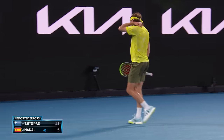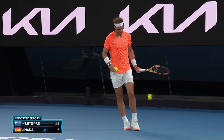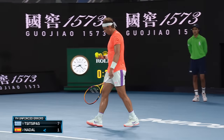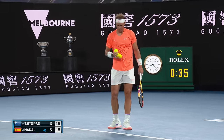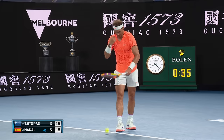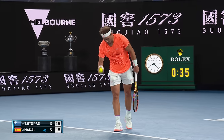With new balls, logic says that it would suit Tsitsipas, but Rafa stands back with new balls, probably has a bit more margin for error than most because of it, and Tsitsipas is still trying to stand up in the court and attack, and the ball's just flying a little bit more, so he's come up with some errors there that he hadn't in the games just prior.